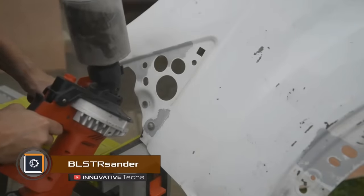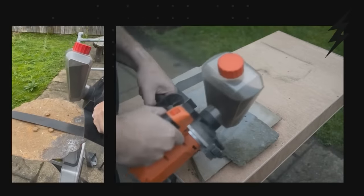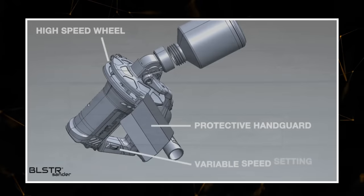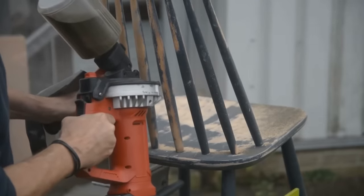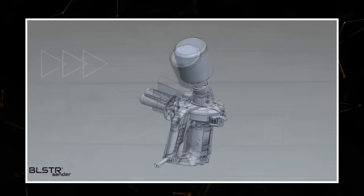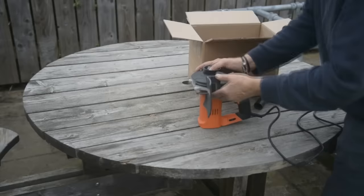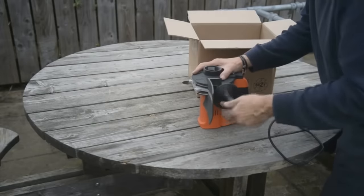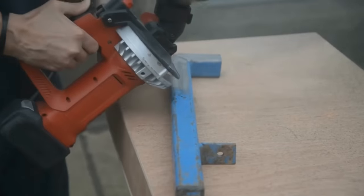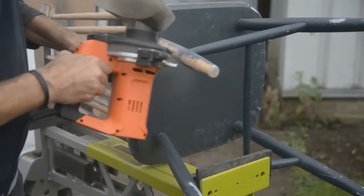This device will be used in a home workshop. The blaster sander sandblaster does not require the use of a bulky air compressor like other similar tools. It is pushed out by a high-speed rotating ceramic disc. This tool can be used to remove old paint or rust from various surfaces, from wood to metal. The blaster sander has hand protection and the ability to adjust the speed and amount of abrasive feed, depending on the material of the surface to be processed. Sand or any other abrasive is loaded onto its top container. The device is powered by a standard outlet, so it can be easily used, even at home.